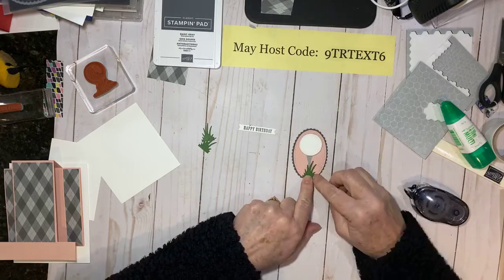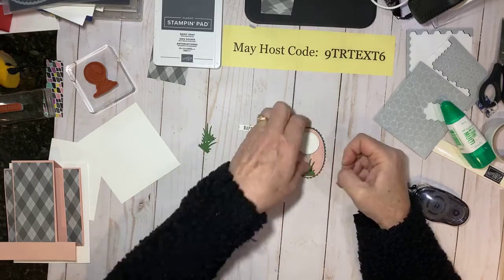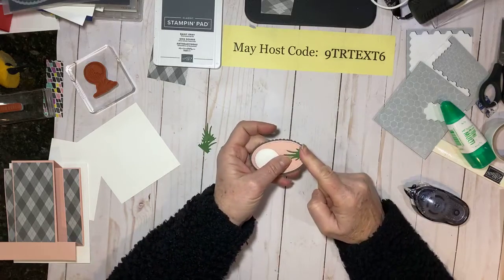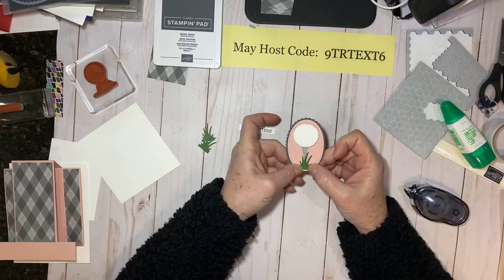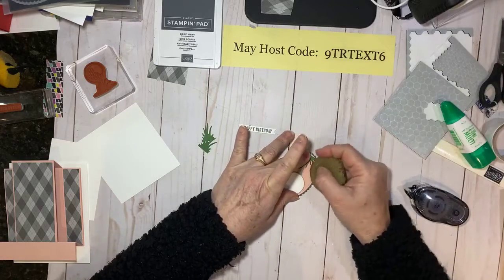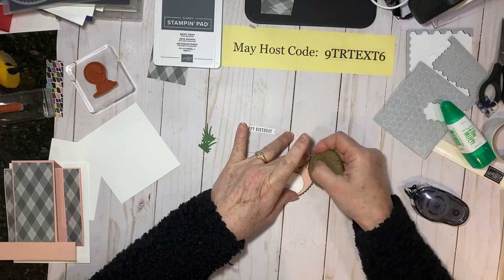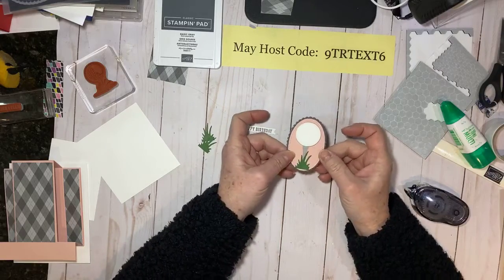Now, if I wouldn't have glued those two together, I probably could have taken my paper snips and rounded the edges of the grass to match the oval underneath it. But, oh wait, I got some glue where I don't want it. Let me get rid of that. But I think my tuft of grass is going to be okay. There we go. And now I got rid of my glue.